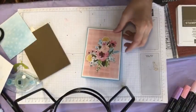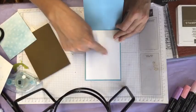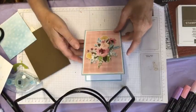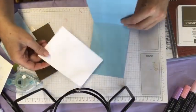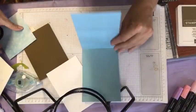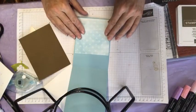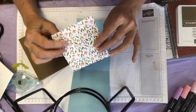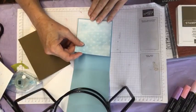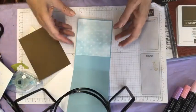Now to make the inside of the card, we're going to have a piece of white here because we need an area to write on. And I will put that in just a bit later. I just need to do a couple of other things first. And I've got this beautiful piece of designer paper here. So this is the back of another paper out of the Wash with Flowers. So these are really pretty. And I think that would be really nice and subtle on the back there.